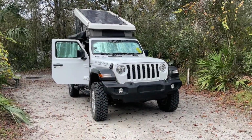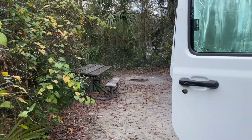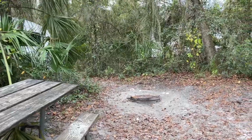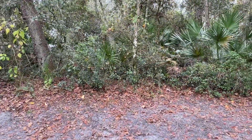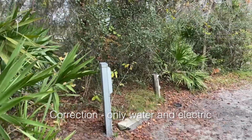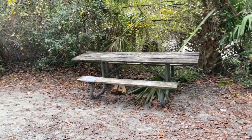I am at site number 37 and everything's pretty wooded. Out of all the campsites, I think mine is one of the less private. There are people both beside and behind me, and the sites are pretty close. But this place has some really nice campsites. All of them have full hookup, although I'm not using the utilities. They have a fire pit and a picnic table.